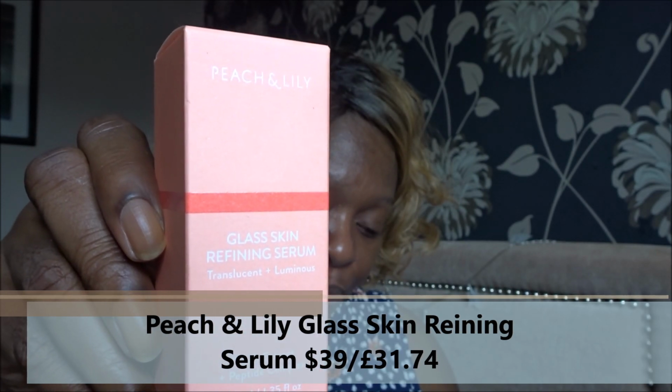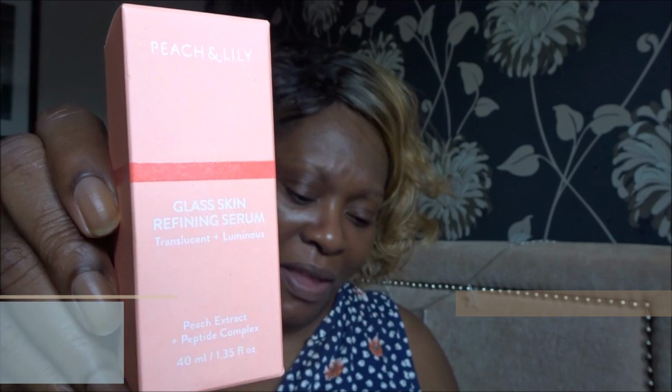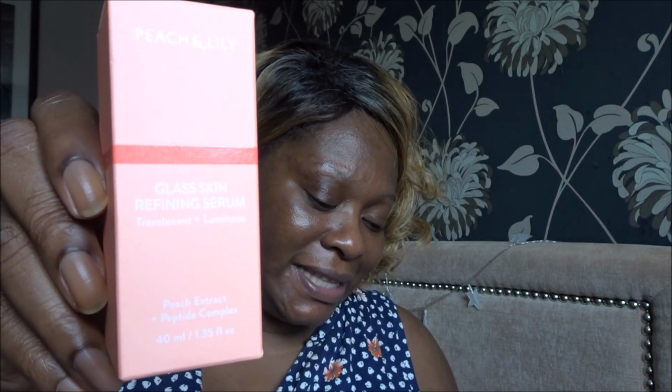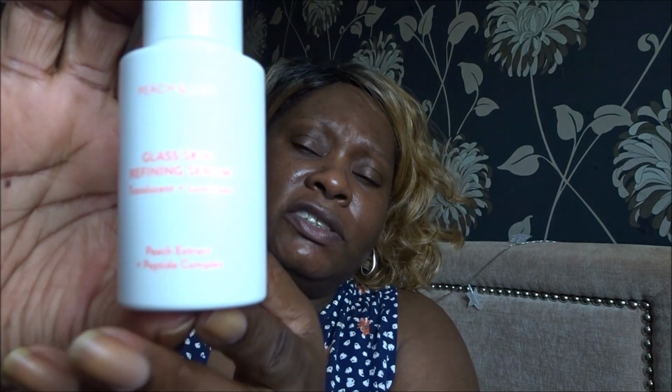Expertly blended with potent earthborn and high-tech beautifying ingredients, you'll uncover skin that is poreless, translucent and luminous like a pane of glass. Okay, I think especially in K-beauty, so Korean beauty, they're very much into this smooth glass skin kind of finish. That's what it looks like.